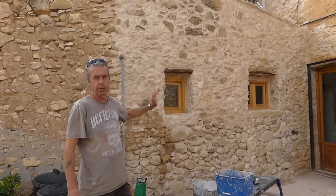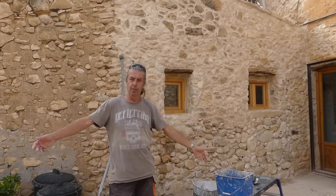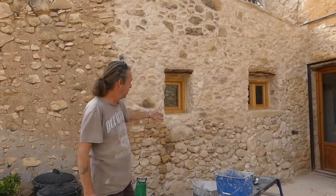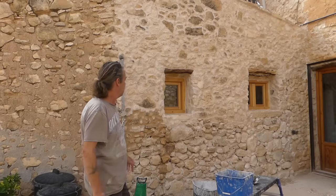I've got a lot of work to do inside, but I want to crack on and get the outside of this wall done. It's a lovely day, lovely temperatures, perfect for doing lime pointing. So I want to get it done so we don't get any water coming in should it rain in the near future.